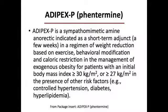Phentermine is called a sympathomimetic. This is a class of medication that activates the fight or flight body systems and is used as a short-term help for weight reduction. It's also used as part of a therapy based on exercise, behavior modification, and caloric restriction. The side effects of this medication are sleep difficulty, palpitations of the heart, and it can increase the blood pressure.